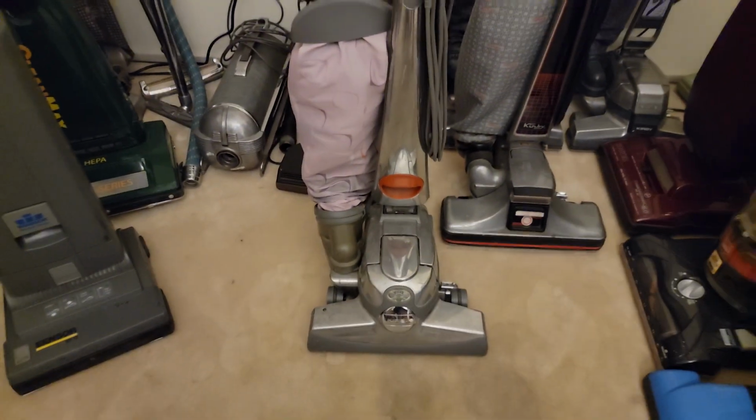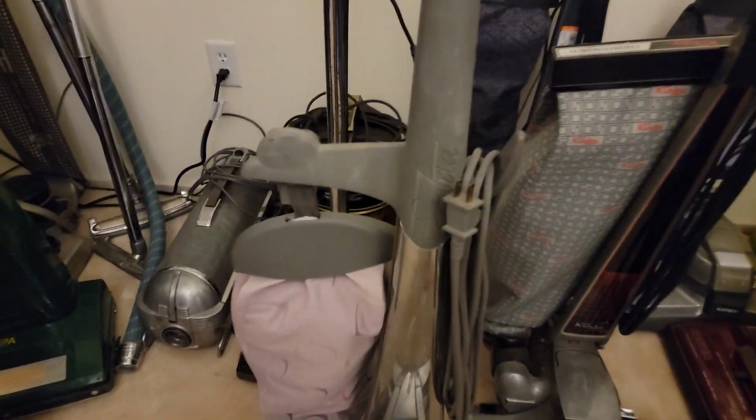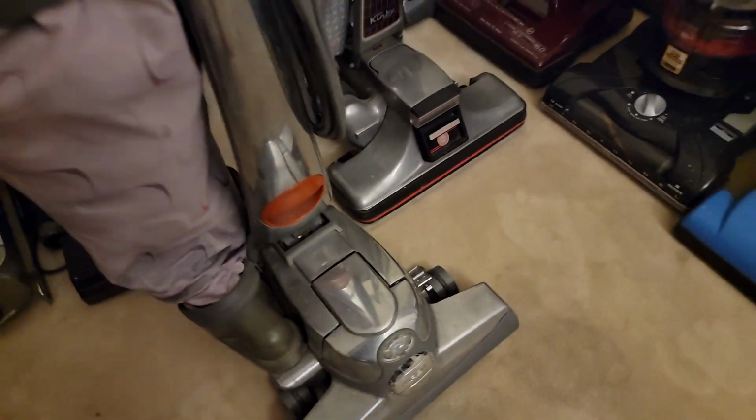And this was a newer one that I just got, the Kirby Centria. It's seen some wear, as you can see. The bag is faded. I believe it was probably left in the sun for a long time. So I'm going to try and look for a new bag for this. And the handle's got some wear on it, but overall it's pretty good.